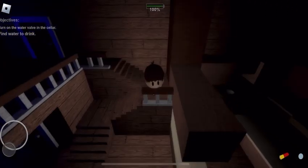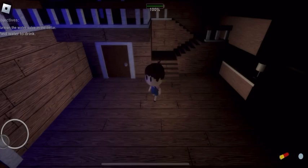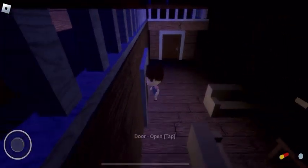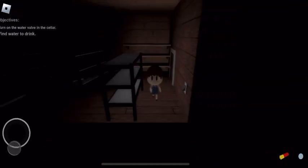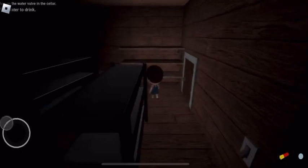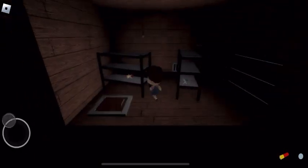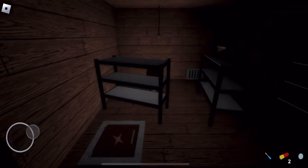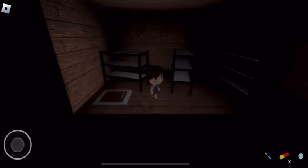Turn on the water valve in the cellar. Where is that again? I don't know where that was. In the cellar? I don't remember where that was. Let's take the screwdriver just in case. Oh, is this it, right? This is it, right? Yes.